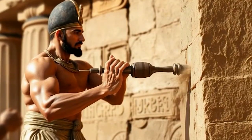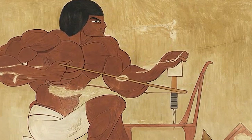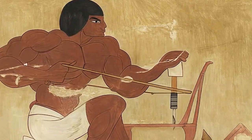Petrie measured the grooves, and his conclusions? The depth of the cut was way too fast for hand twirling a copper stick. The pressure required? Massive. Translation? Either they invented an ancient power drill, or there was one very swole dude spinning copper pipes 24/7 for eternity. I kinda wish that was real. I mean, look at that guy.